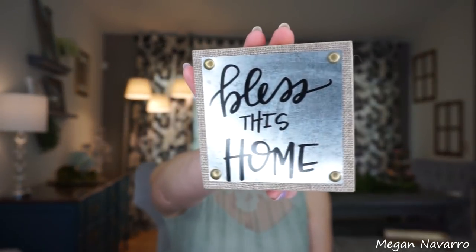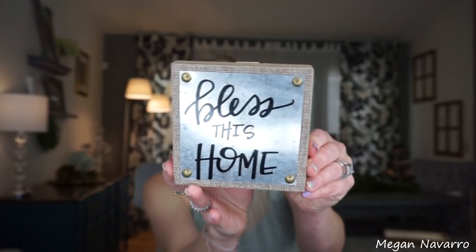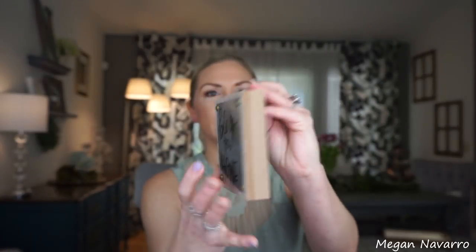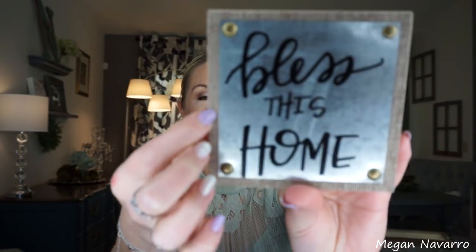And then right in that same area, I found this. Bless this house. Bless this home. I think this is, again, so cute. It does have a little thing on the back where you could hang it if you wanted to. But again, I thought this would be really cute to use in my three-tiered tray. I love this galvanized look to it. It's got like the burlap kind of look behind it.